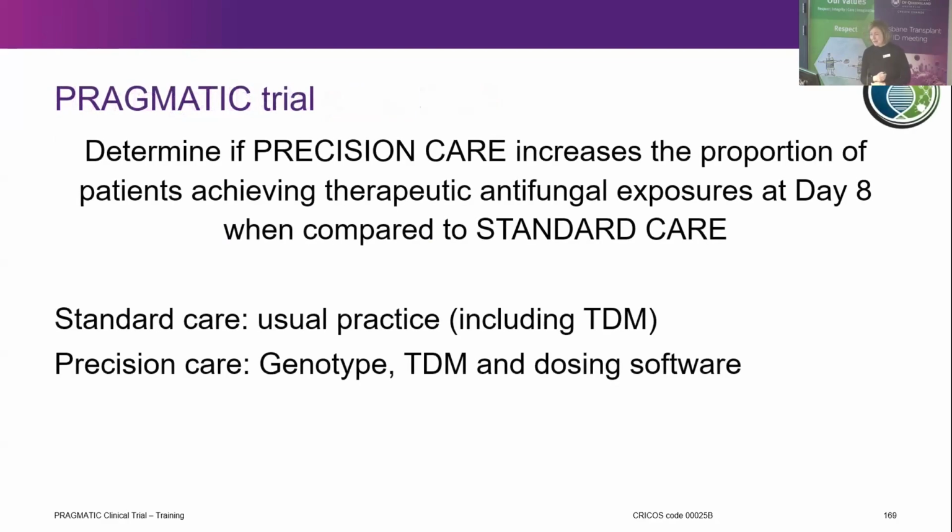So how to move this to prime time? Well, we're running a randomized controlled trial, really led by Julian Lindsay and Jason Roberts, called the Pragmatic Trial. Jason's still here, but it's not super pragmatic. But it is going to be very useful. Essentially the Pragmatic Trial aims to answer if precision care increases the proportion of patients achieving a therapeutic antifungal exposure at day 8 compared to standard care. Standard of care is usual practice, including TDM. Precision care is getting a 2C19 genotype on day 1, using therapeutic drug monitoring and dosing simulation to come up with a really bespoke treatment regimen, and then comparing the therapeutic drug concentrations at day 8.